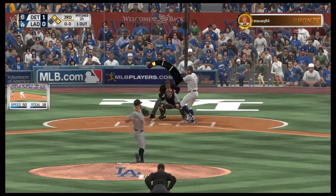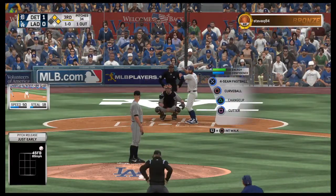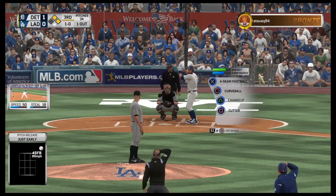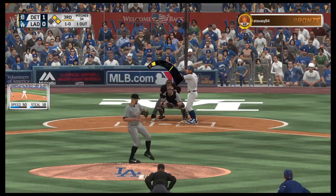He's set. Now the pitch. Up and in here as he had to bend out of danger. Some action now in the Tigers bullpen as they'll get a left-hander and a right-hander up to throw. Good lead off second there.